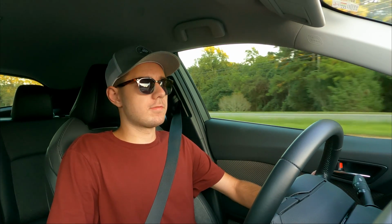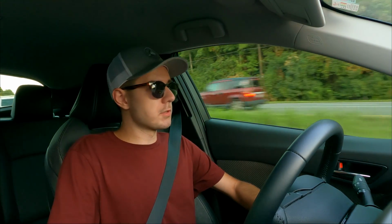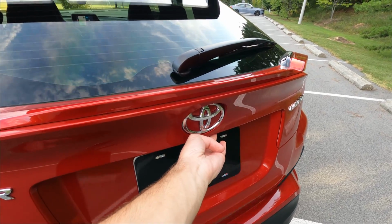However, it is missing a few strange things. For one thing, it doesn't have a sunroof, despite this being a fully loaded Limited trim with no options available other than the two-tone paintwork. It's also missing a power tailgate out back.